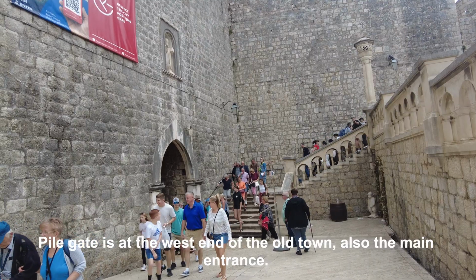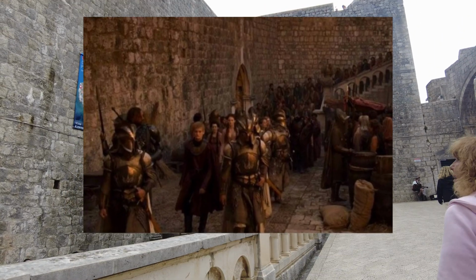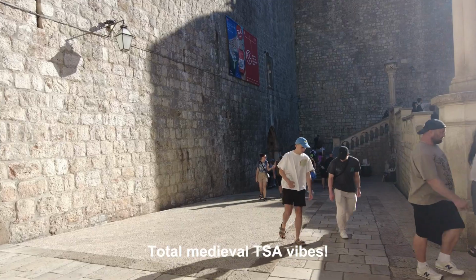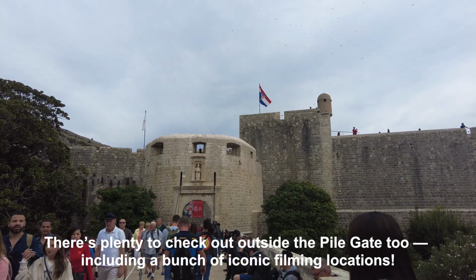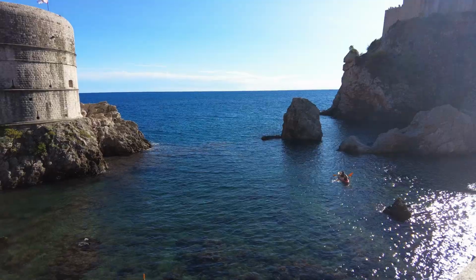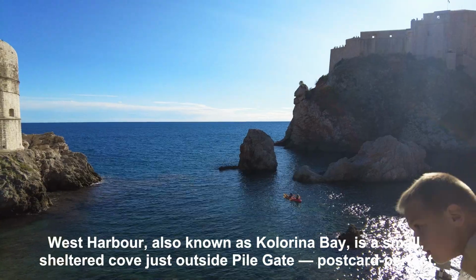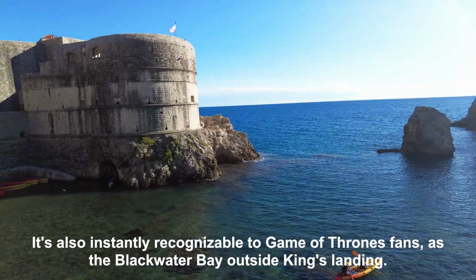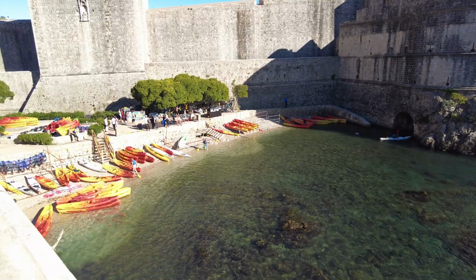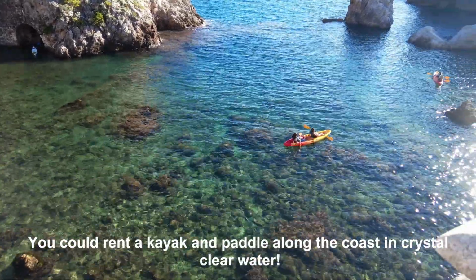Ploče Gate is at the west end of the old town, also the main entrance. Well, it's also a gate in King's Landing. This gate was once guarded around the clock, and visitors had to surrender their weapons before entering. Total medieval TSA vibes. There's plenty to check out outside the Ploče Gate too, including a bunch of iconic filming locations. West Harbour, also known as Kolorina Bay, is a small, sheltered cove just outside Ploče Gate, postcard perfect. It's also instantly recognizable to Game of Thrones fans, as the Blackwater Bay outside King's Landing. You could rent a kayak and paddle along the coast in crystal clear water.